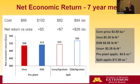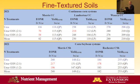So that was one of the studies. And then, like I said, we started in 2021 to look in a lot more depth to understand how ESN may benefit us. We are doing more trials with nitrogen rate responses so that we can put economics to these treatments. And of course, 2021 was dry, 2022 was dry, and so I'm hoping that this year will be a little bit more normal.